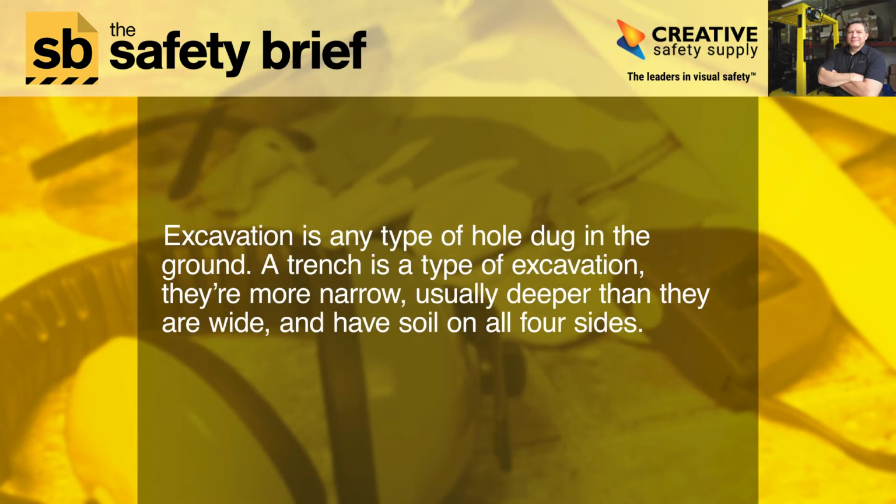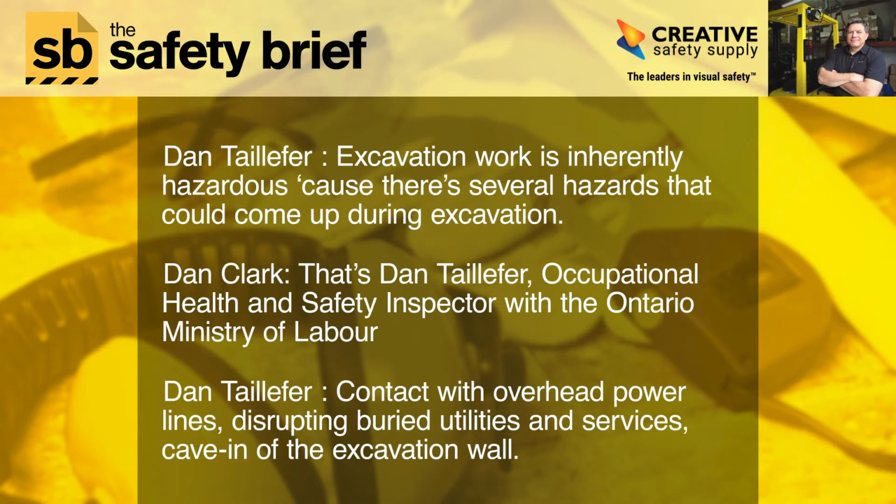Excavation is any type of hole dug in the ground. A trench is a type of excavation. They're more narrow, usually deeper than they are wide, and have soil on all four sides. Excavation work is inherently hazardous because there's several hazards that could come up during excavation. That's Dan Taillefer, Occupational Health and Safety Inspector with the Ontario Ministry of Labour.